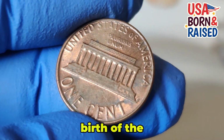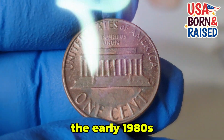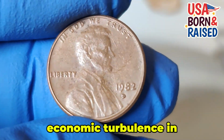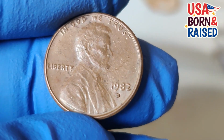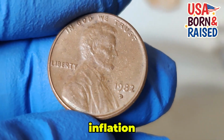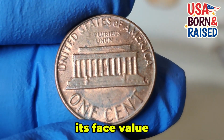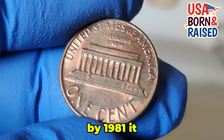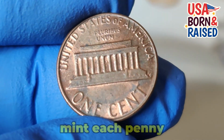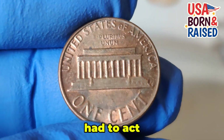Chapter 1: The birth of the 1982 Lincoln cent. Let's begin in the early 1980s, a time of economic turbulence in the United States. The price of copper had soared dramatically due to global inflation, pushing the cost of producing a 1-cent coin above its face value. By 1981, it cost more than 1.6 cents to mint each penny, an unsustainable economic model. The U.S. Mint had to act.